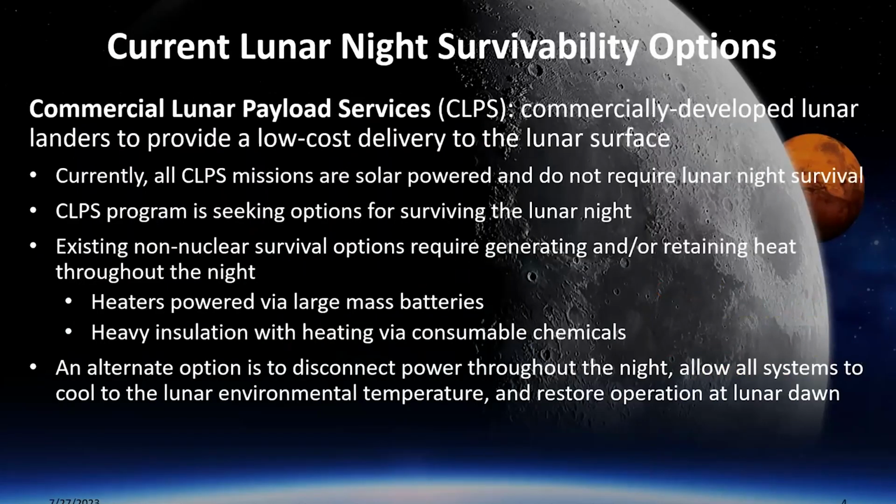So here are some options we can utilize to survive the night currently. The next commercial missions to the moon as part of the Commercial Lunar Payload Services, or CLPS program, are all solar powered. And due to the difficulty of surviving the night environment, they don't currently require lunar night survival for the missions, but they are looking for options to do so. There was a CLPS conference back in December, actually, at Glenn, that talked about lunar night survivability, which we presented at. But the existing options are tricky.